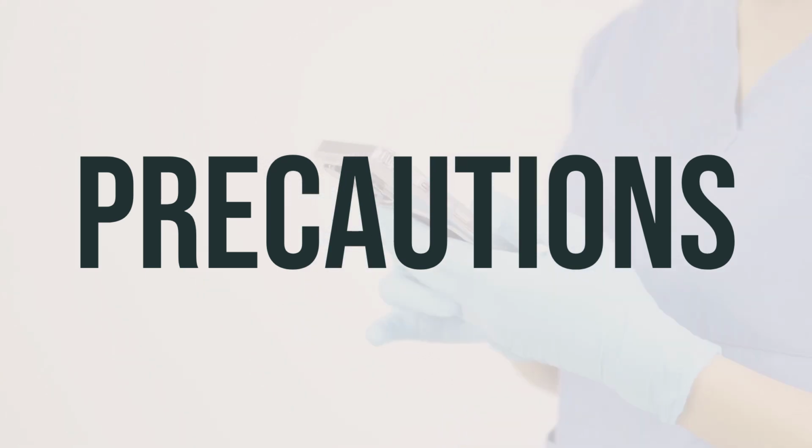Now, let's talk about the uses of Sucralfate. This medication is used to treat and prevent ulcers in the intestines. It works by forming a protective coating over the ulcers, allowing them to heal. It's usually taken multiple times a day, on an empty stomach, and at least 1 hour before meals. Be sure to follow your doctor's instructions on the dosage and optimal timing for taking Sucralfate.